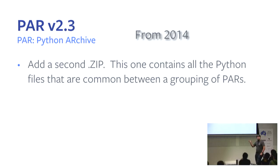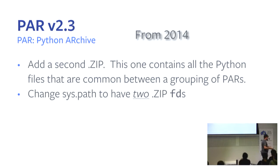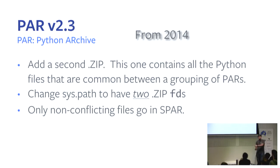So the way we do that is we add a second zip. That second zip is also added to sys.path, just like all the others, right? It only contains the non-conflicting files. So if you have a version A of a file and a version B of a file, then each par gets its own individual copy of version A and version B, depending on which one it needs. But if they all have version A, then we can put version A in the shared par, right? So this additional sparse par.